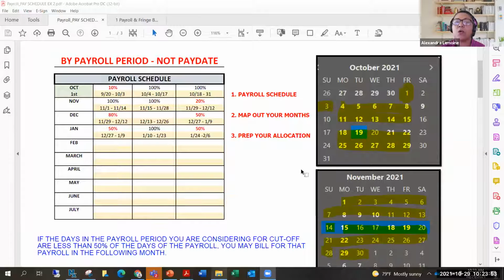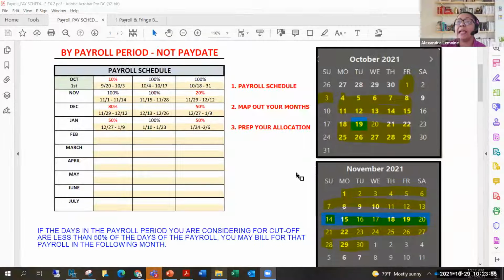Okay, so can you please review the payroll schedule mentioned in the beginning regarding billing personnel? Yes, the payroll schedule is something that we usually receive from our payroll department at the beginning of the year that tells us the cutoff for the pay period and when it's going to have the payday. For example, in the payroll schedule that we have there, for October, we have one pay period that starts on September 29 and ends on October 3rd. That also has another pay period that starts from October 4th and ends on October 17th.